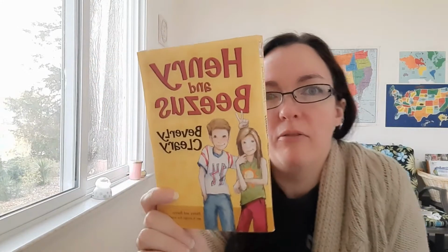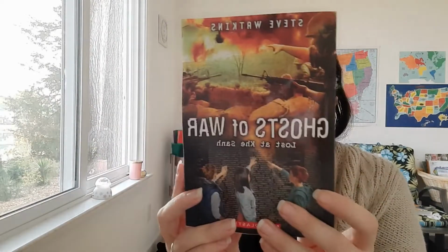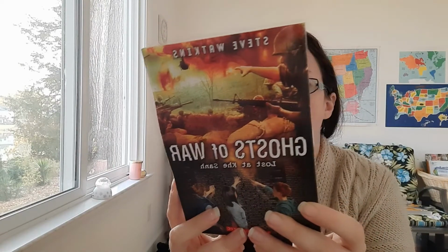Henry and Beezus by Beverly Cleary. This, of course, is a series of books here. I've never actually read these, but I've heard a lot about them. I've heard a lot of people think that they are good and funny, so we're going to read that one. This one I might just give to him to read for fun. It's Bionicle Adventures. This is the number 2 book. Obviously, it's another series book. Looks like it's about robots. Ghosts of War. This looks like it's a mystery book, but it also looks like it's based in history, so we're going to keep this one for history and read that.